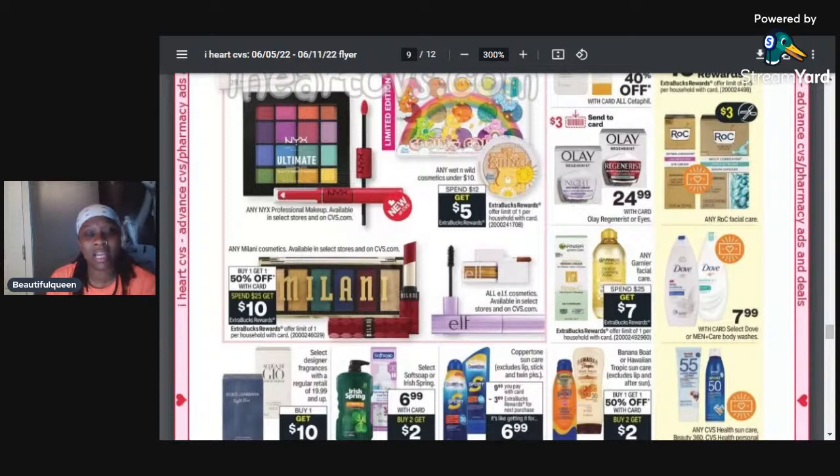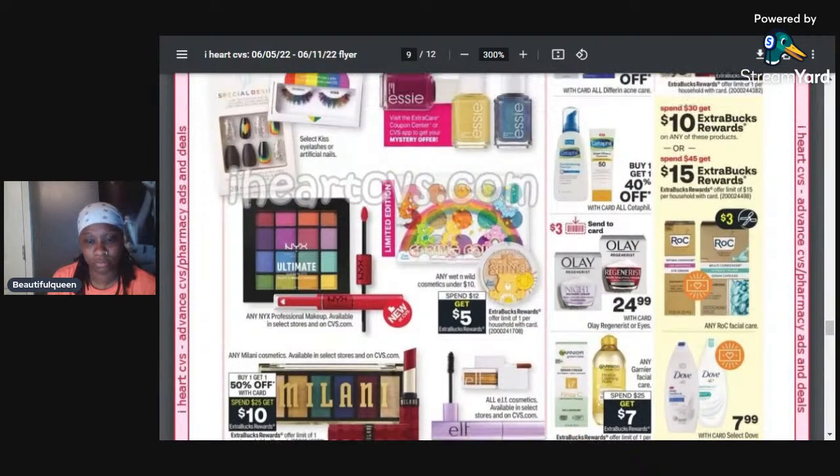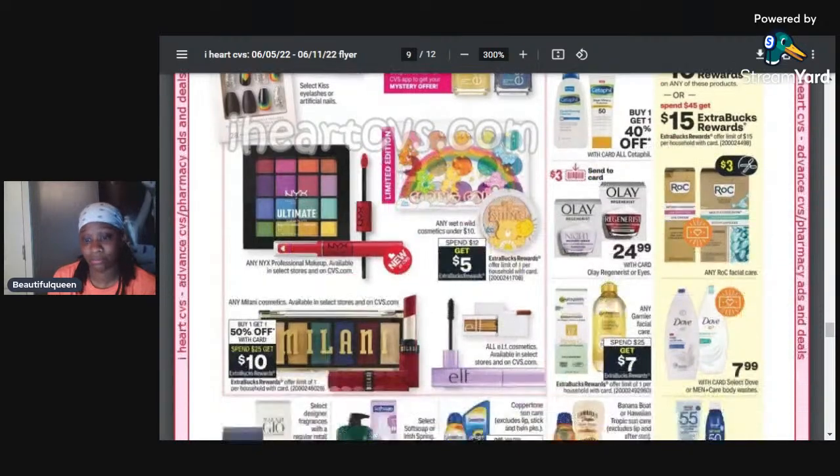We got any Milani cosmetics, spend $25, get a $10 Extra Buck, buy one, get one 50% off. Oh no, baby, that deal is not for me. That deal is not for me at all. It's not.